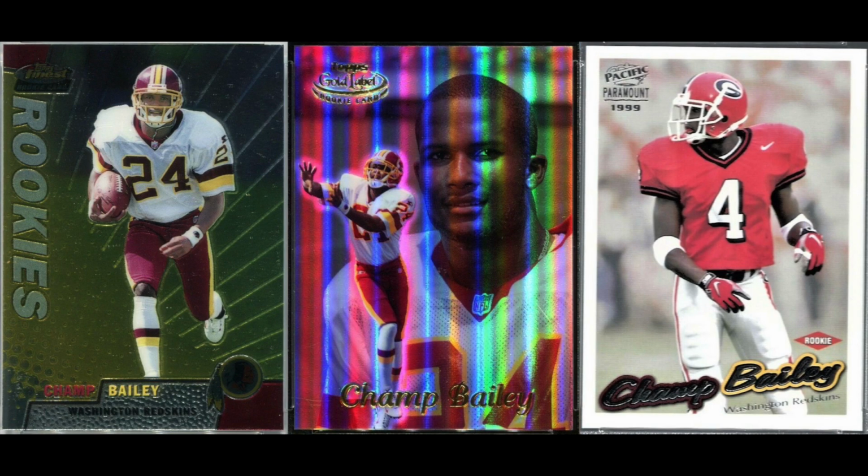Number 13 is another defensive player, cornerback Champ Bailey, who played an incredible 12 Pro Bowls. That's a lot of Pro Bowls for any position, but it's more Pro Bowls appearances than any other cornerback in NFL history. His rookie cards are from 1999. By the late 1990s, companies were putting out so many products that most players had something like 40 rookie cards. I think Champ Bailey has somewhere between 40 and 50 official rookie cards. Here's 3 of them, the Finest, Topps Gold Label, and Pacific Paramount.